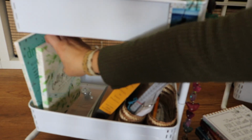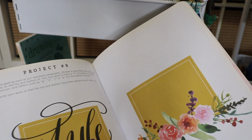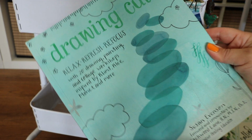I'd also purchased this calligraphy book a while ago, and it just sat waiting for her to have some interest in it. She's finally picked it up along with a book on drawing. It's Drawing Calming Prompts, and I found both of these resources at Five Below.